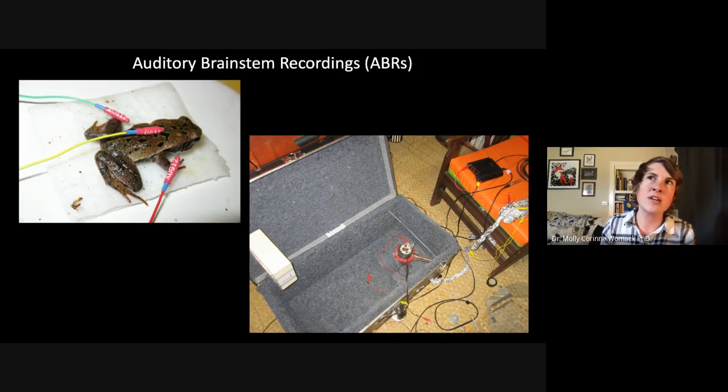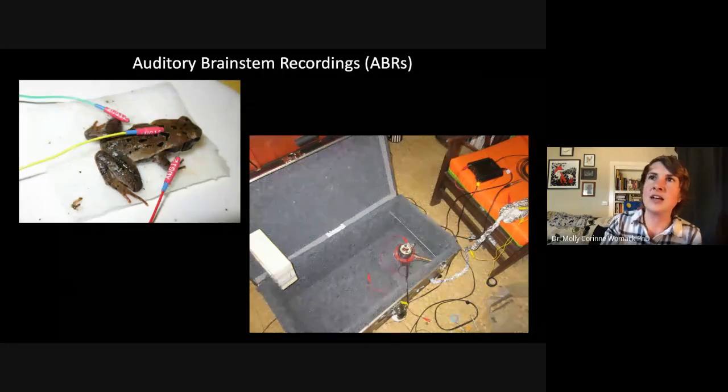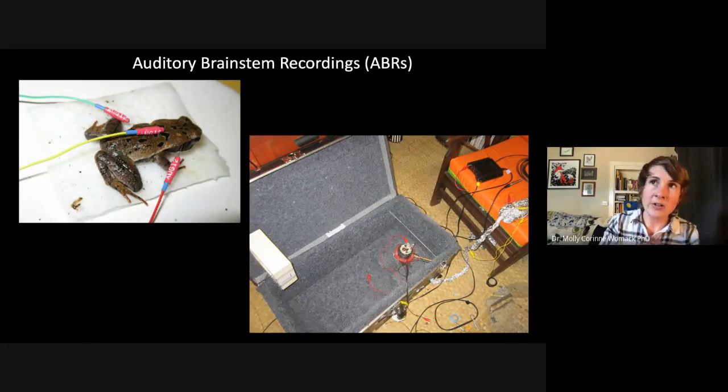We do a similar thing, but we use these small electrodes that go just underneath the skin of the frog. And this allows us to temporarily immobilize the frog, put it in this makeshift audio chamber that you can take into the field with a speaker on one end to play tones, your frog or toad on the other end, and then you can play sounds at increasing intensities to the frog until those electrodes sense a signal running from the inner ear to the brain that the frog hears it.